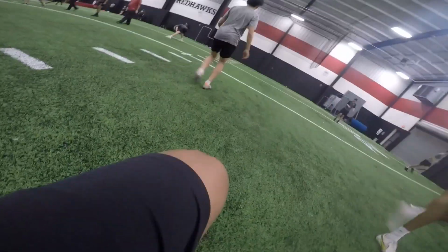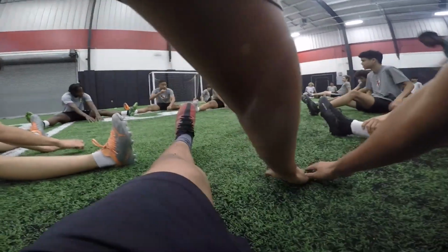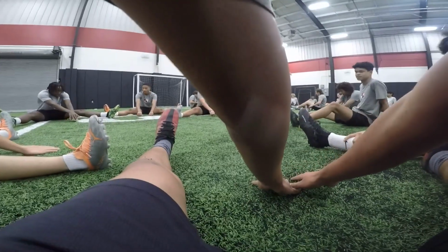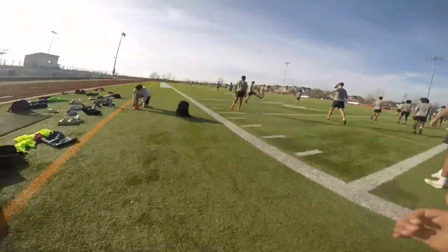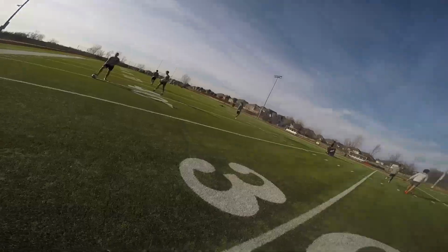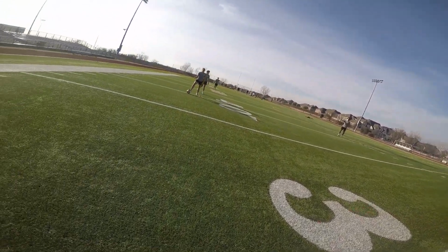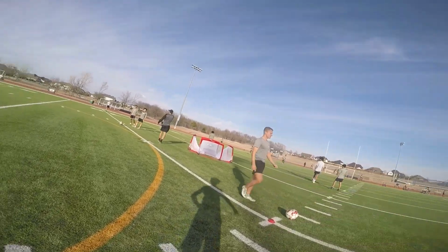Today we started out with our dynamic warm-up where we did some lunges, high knees, and stretches for around 5 minutes to get our legs warm. And afterwards we would usually go to do some passing, possession, or tactical awareness drills for maybe 30 to 45 minutes and end with some small side games.